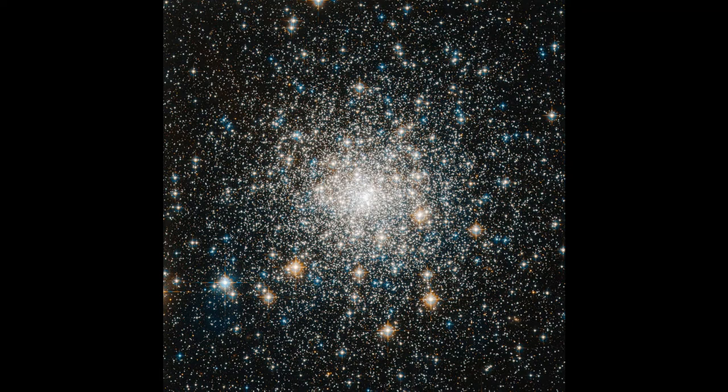Both M69 and M70 are about the same distance from us. M70 is a few hundred light-years further away. Both clusters are located near the galactic center of the Milky Way, with M69 a bit closer at 5,200 light-years from the center, while M70 is about 6,500 light-years from the galactic center.